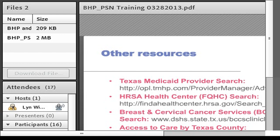There's texascancer.info. They put out really great county-specific little resource guides. I think they update them every year, but you can access them, especially if you live in a rural county, and it tells you what's in your county for cancer screenings and treatment and what's closest to you.